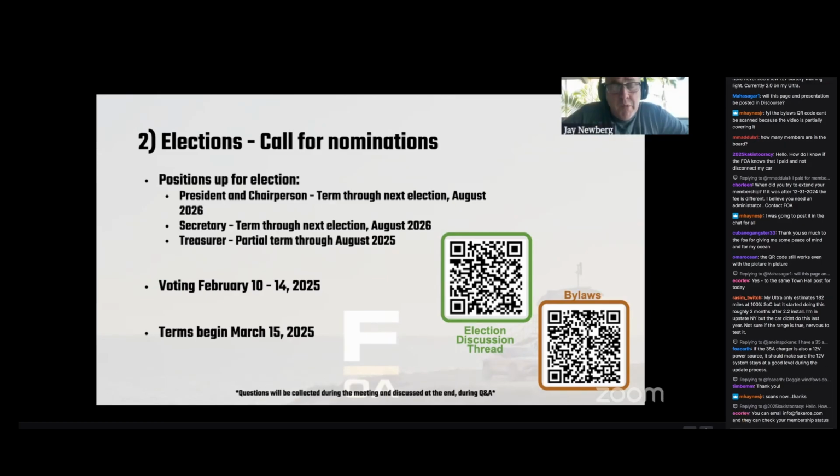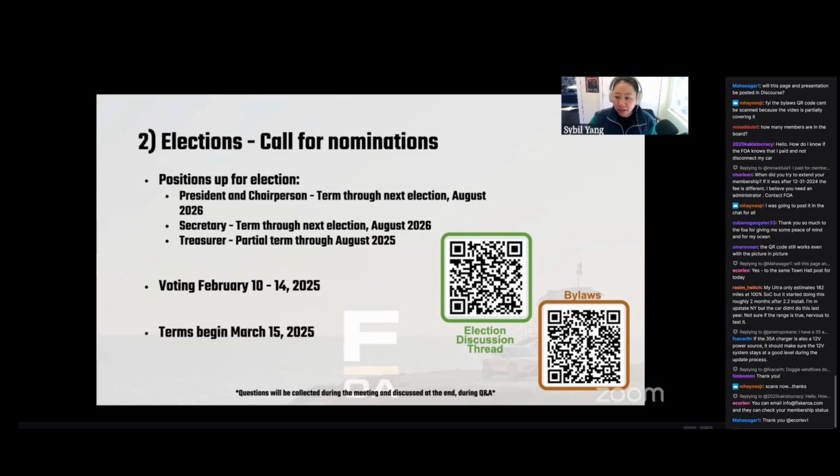So 1 member, 1 vote, or 1 steering wheel, 1 vote? 1 member, 1 vote. Yeah. So it doesn't matter, 1 car, 20 cars. Cool. Any other questions that we should answer right now, or anything else you want to highlight? I think that's about it. The voting will take place on a Google Forms, so it would be very accessible to everybody.